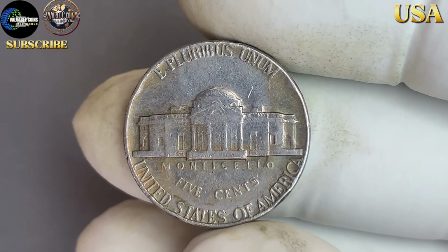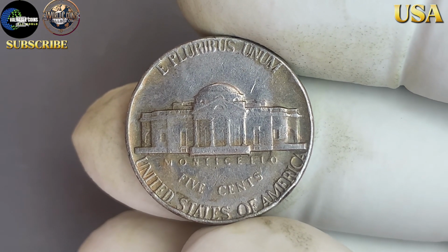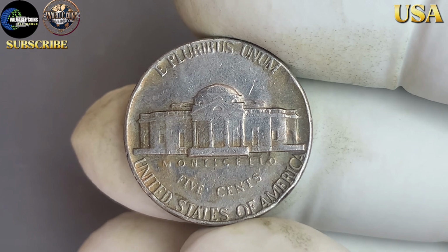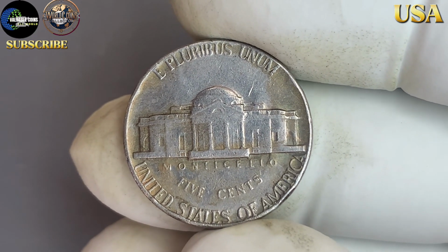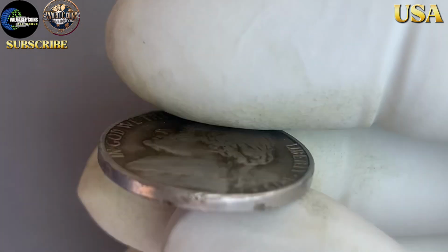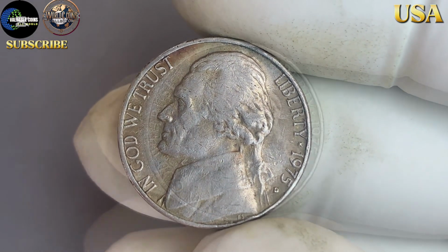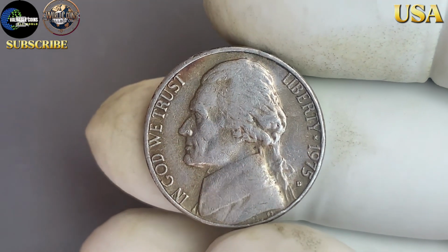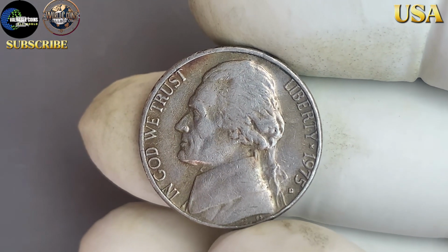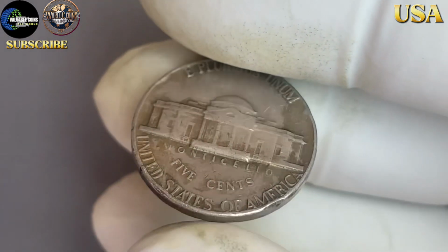The Jefferson nickel was originally introduced in 1938, replacing the Buffalo nickel. Designed by Felix Schlag, this new 5-cent piece paid homage to one of America's most revered founding fathers, Thomas Jefferson. The obverse of the coin features a left-facing portrait of Jefferson, while the reverse showcases Monticello, his Virginia estate. Over the decades, this design remained mostly unchanged, creating a sense of continuity in American coinage.